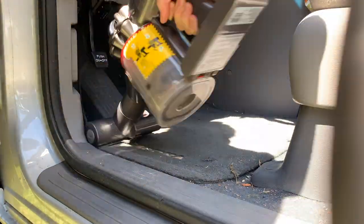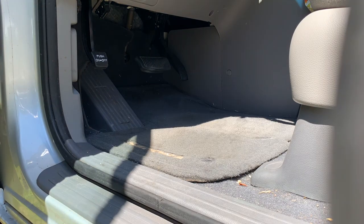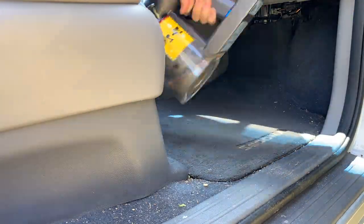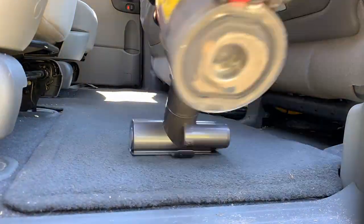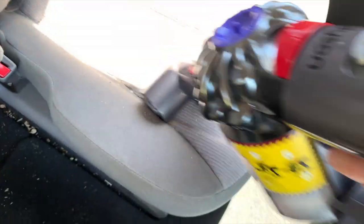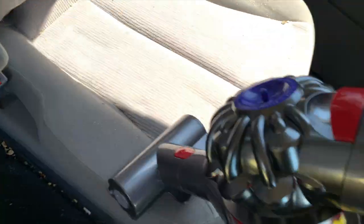Now I'm just finishing vacuuming up. The vacuum had died a few times, which was really annoying, but I had to use our Dyson because our shop vac has something stuck in the tube. We need to get that out very badly. But the Dyson did work pretty well.